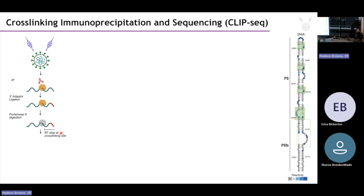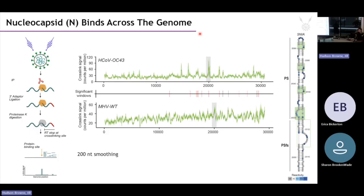What happens then is that when we are doing our library prep, our RT will stop at the cross-linking site. So we'll end up with fragments that are always truncated at the protein binding site. This can then be interpreted as a peak for a region of the genome with which the proteins are interacting preferentially. What you see here is the nucleocapsid binding across the genome from the data that we obtained through CLIP-seq. On the y-axis is the cross-linking signal per million, and this is the genomic position. You see the data both for OC43 and MHV.